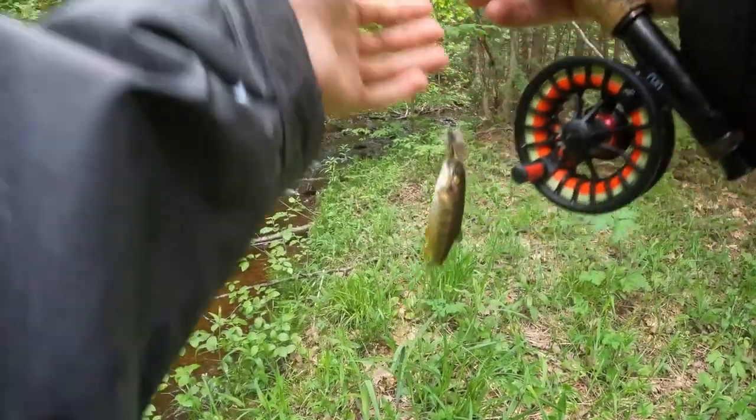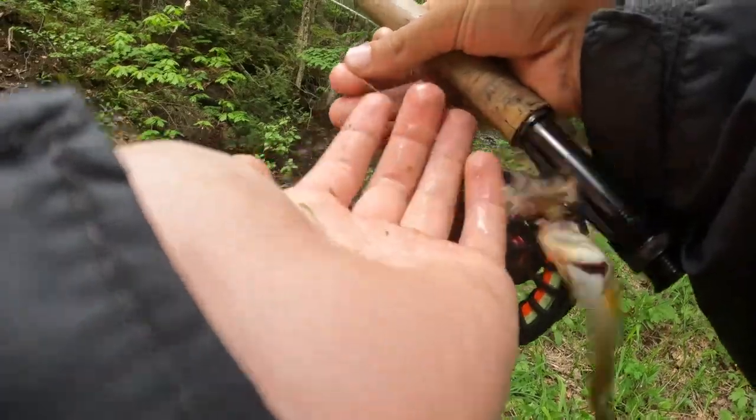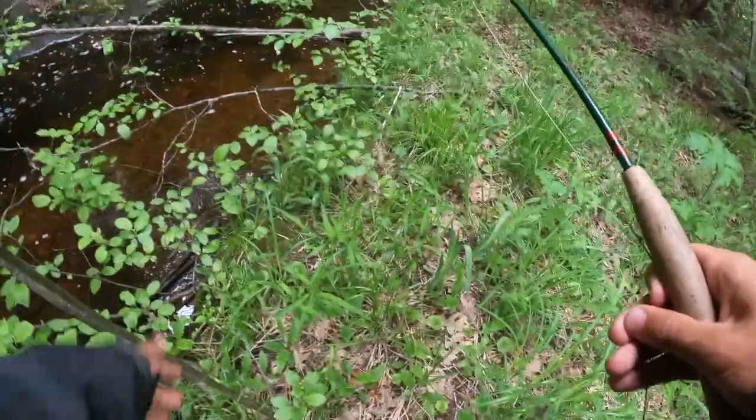Watch my net. Wow. Look at that pretty little rainbow. Thing is so small. Thing is miniature, but it's one back. And I found my net.